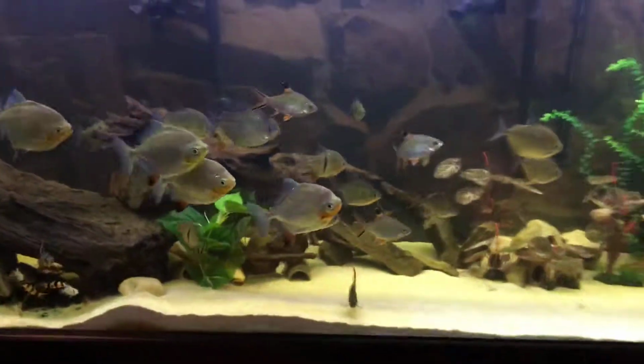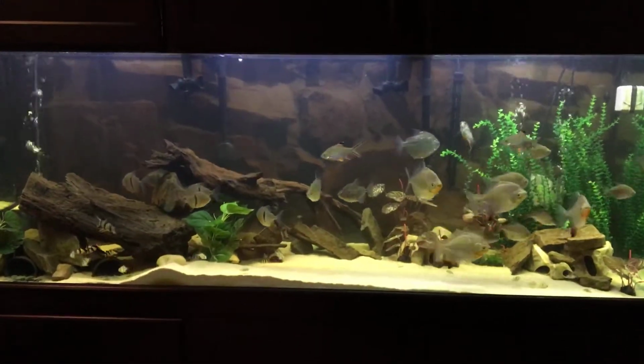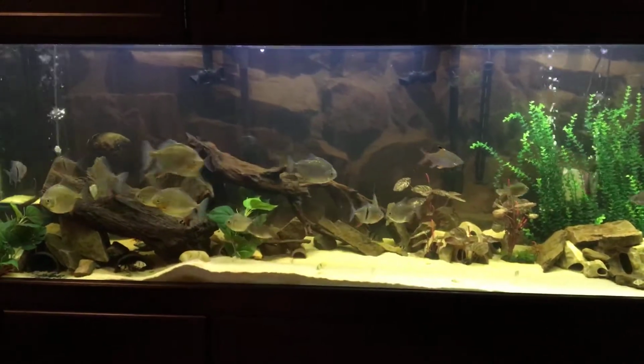So yes, this was quite the setup. Had to reinforce floor joists, took 4 guys to move the tank in. Had to level it, you can kind of see on the bottom. And pretty happy with how it's going.